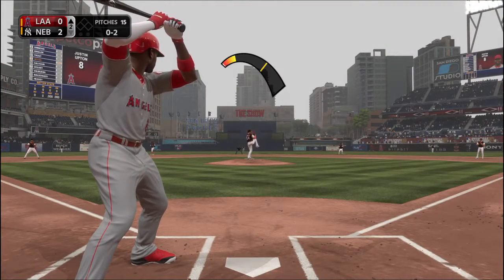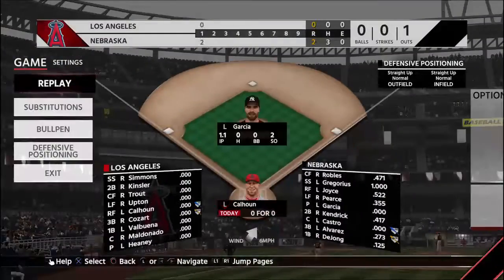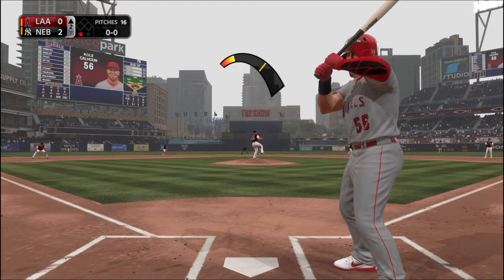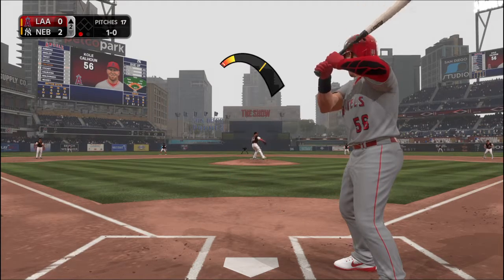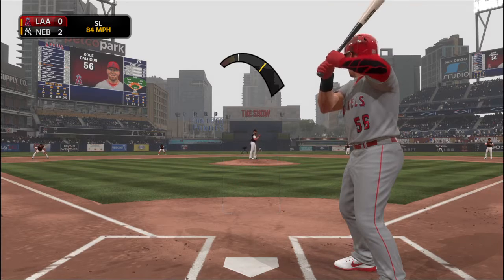The next 0-2 is a wave and a miss. He struck him out. And now for the Angels, Cole Calhoun. There's a fastball to start him off, but that misses for ball 1. And he won't bite at that one either. It's 2-0.